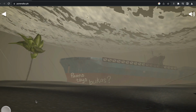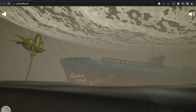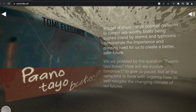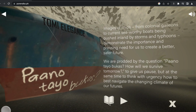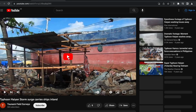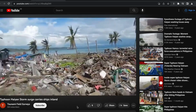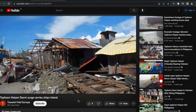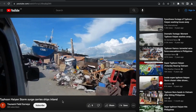It's because of a storm surge. So that's how strong the water was, and it wiped out the whole town of almost 1 million people, and they had to evacuate the whole place because it was totally gone. So you can read more about it here, and you can actually see the actual ship here, which was taken there. So this is the town of Tacloban. It's just in the eastern part of the Philippines. So there's the ship that went inside the town.